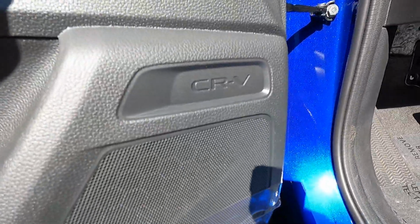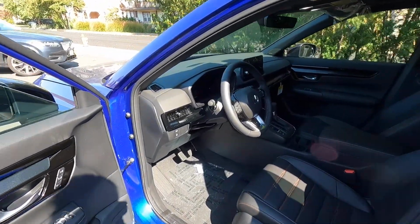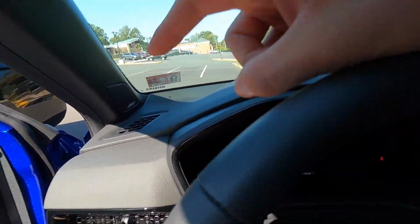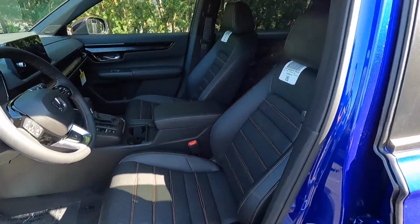You get a CRV logo there, and then coming down just a little bit, this vehicle does come standard with a 12-speaker Bose sound system. However, the fancy speakers are not down here. They are in the A-pillars. So you get the fancy speaker right there, and then you get this fancy speaker there that says Bose on it. But anyways, stepping back out, taking a look at the driver's seat.